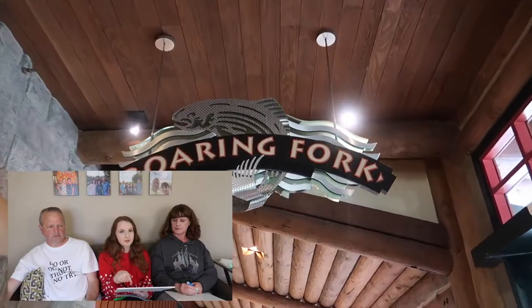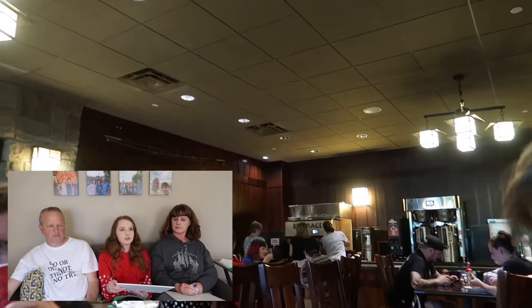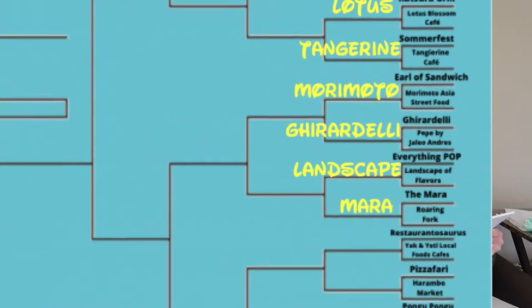And so maybe I'm just not remembering that. I know I love the food there, but I can't vividly think of any one thing. Whereas more recently, back in October actually, I stayed for a night at Wilderness Lodge and had an experience at Roaring Fork. I just remember really liking that they had a lot of different made to order things and options. We may actually like that better, but I don't have anything to go on. Okay, Mara moves forward for now.